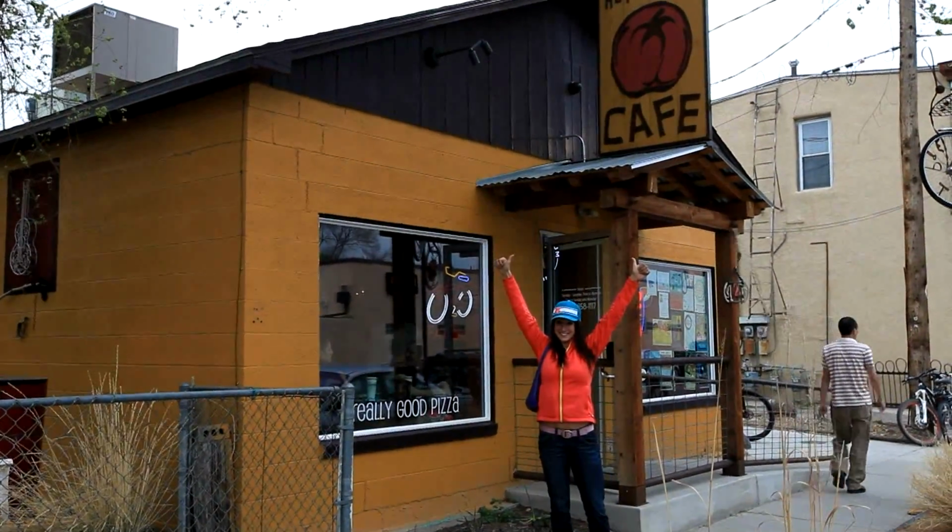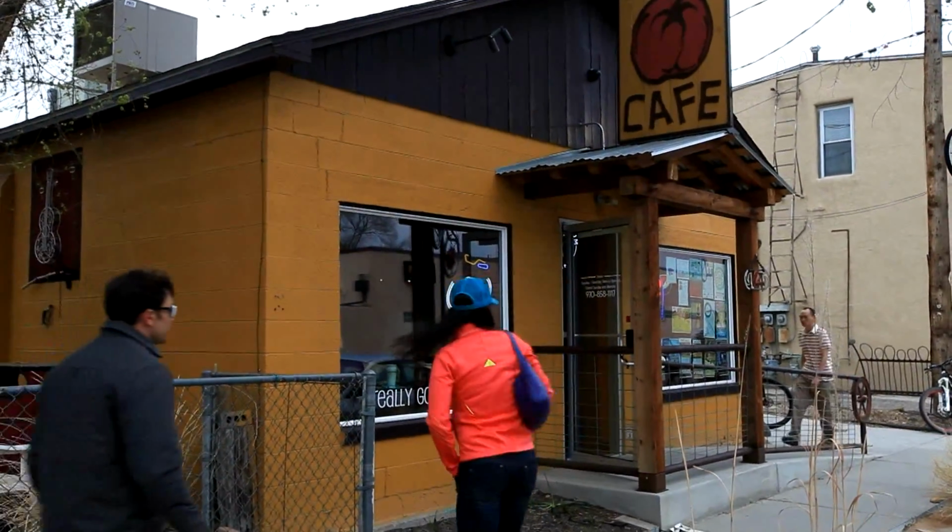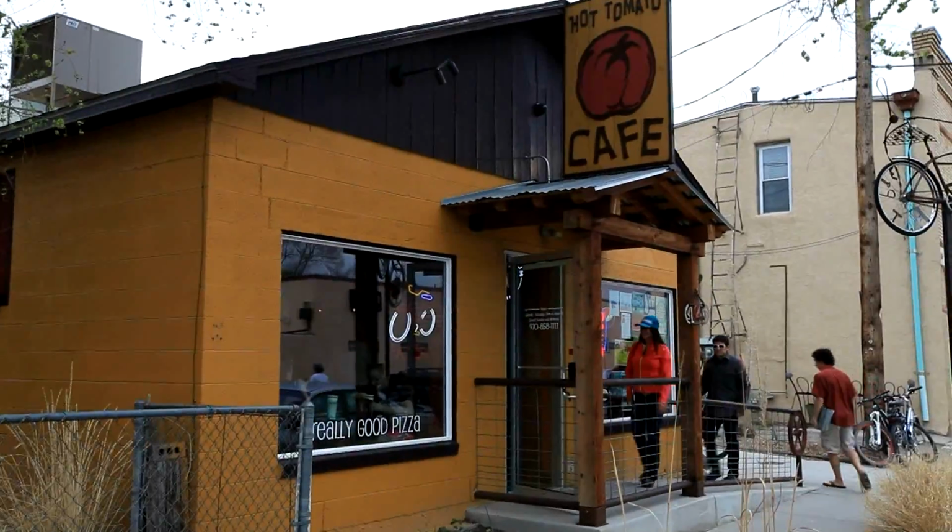Man nor woman lives on breakfast alone. And in fact, after a nice hard ride on Horsethief and Lunch Loops where we were in the afternoon, we popped into the Hot Tomato. It's a pizza joint downtown Fruita, and the line was practically out the door when we got there. This place was hopping.